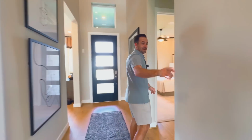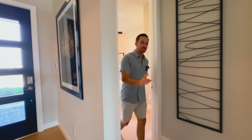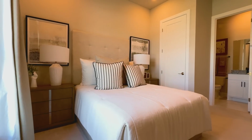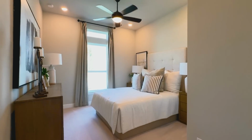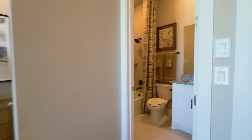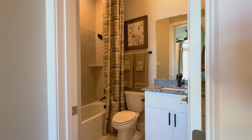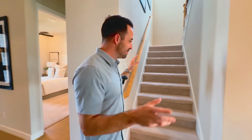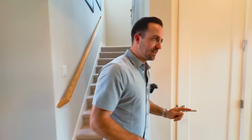Now, before I show you this family room, which is massive, I do wanna show you, they've got a secondary bedroom ensuite here up at the front of the house. Plenty of space. It doesn't feel tight in here at all. Queen size bed, and then you can see right over there, you actually have your own full size ensuite bathroom.